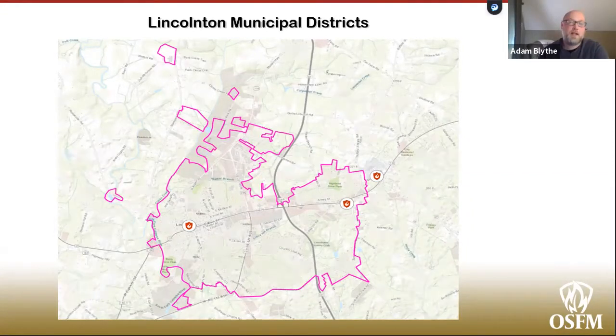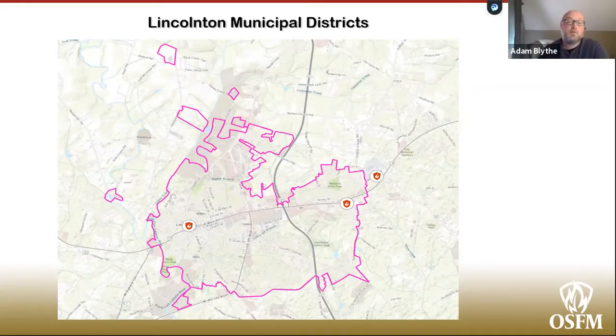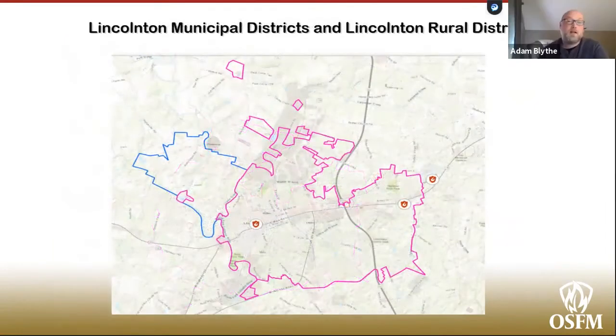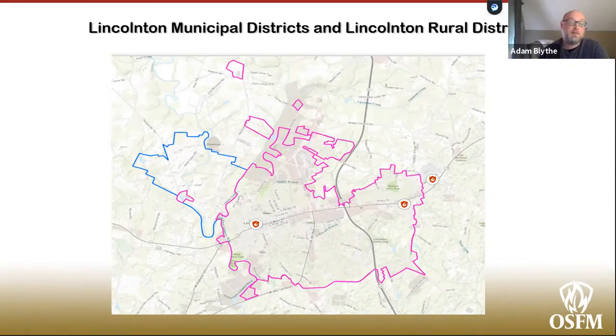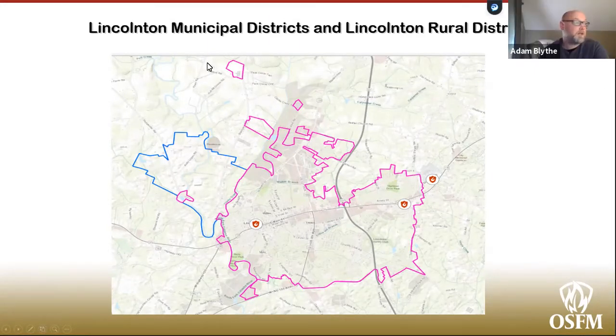And I'll talk about this in a little bit, the importance of the statewide effort to keep up with municipal boundaries, and why that's important, because these municipal districts follow municipal boundaries, and that's the rule of it. And they cannot have a 6-mile district. You could have a rural district as seen in this blue area right here. That's an area between 5 and 6 miles that can receive a rating and can be serviced by these fire departments, or can have mutual aid to get credit from, if I'm correct about that, Vernon, a neighboring fire department.